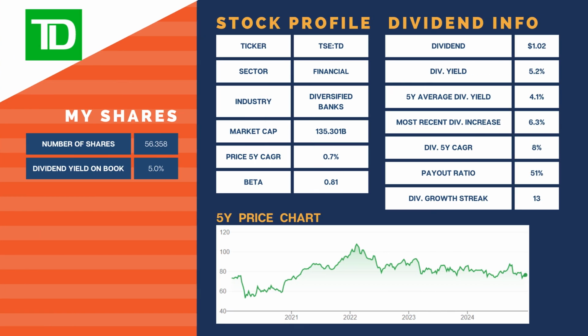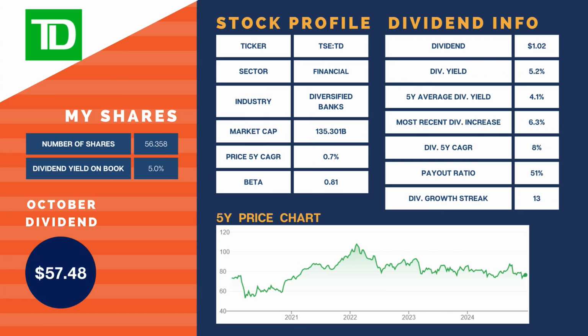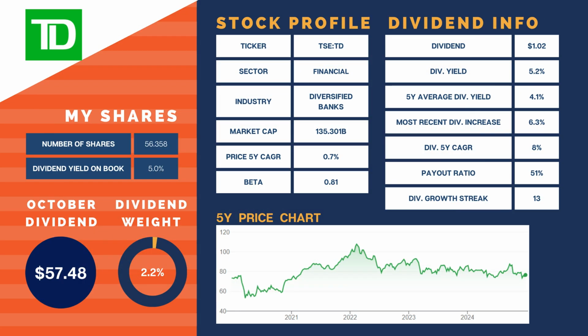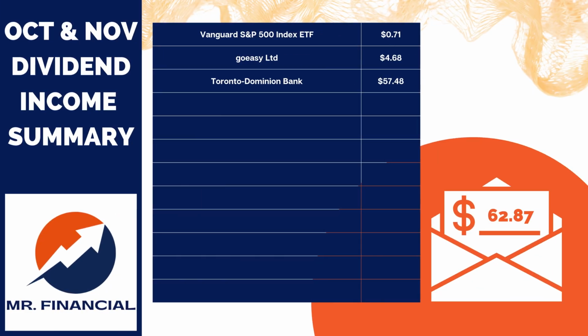Our third paycheck was $57.48 from TD Bank. It provides us with 2.2% of our annual dividend income. Our payout will be increasing slightly, and you know why. TD has been pooped on for far too long now. It is still a Canadian great with consistent dividends being paid for well over 100 years now. After 3 paychecks, we are at $62.87.